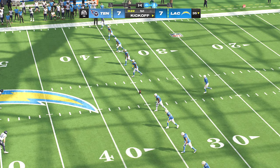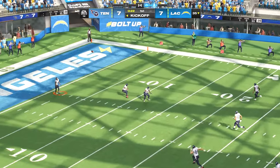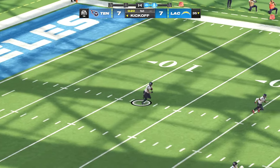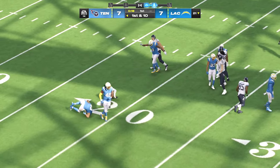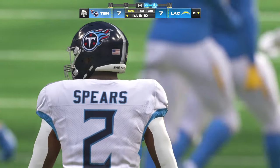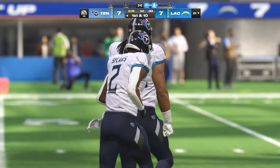Each team's had it. Each team has scored. 7-7 here as the kick's away. And he'll take it a yard or so past the 20. Call it the 21. The Titans coming back onto the field for their second drive.